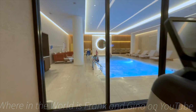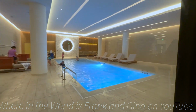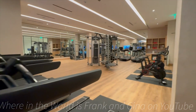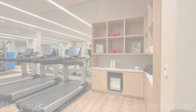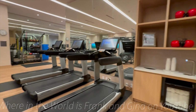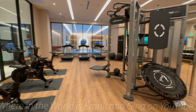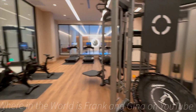This is the pool area. It's very pretty. So this is the gym. Absolutely amazing. That's the pool over there. Free weights. I definitely want to come down here. This is nice. Really, really nice.